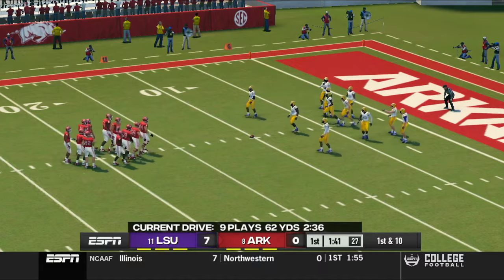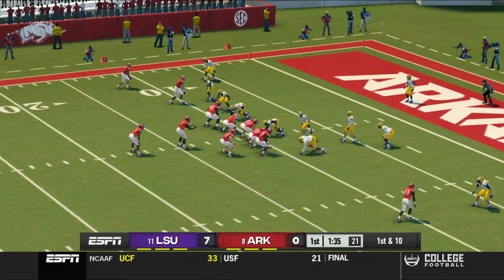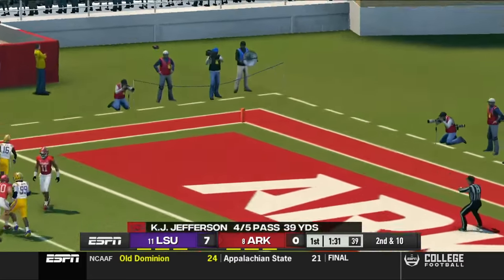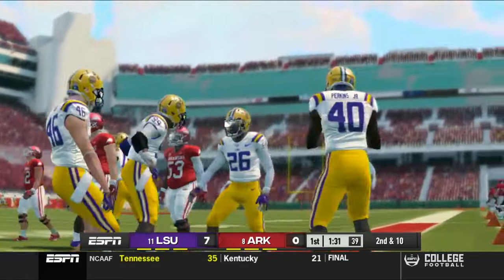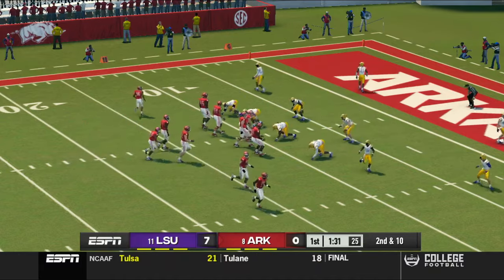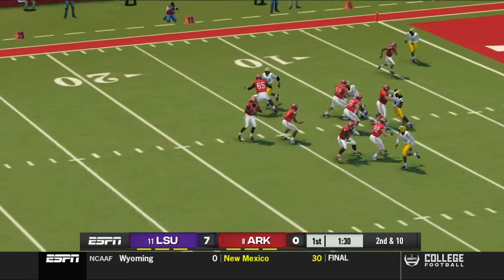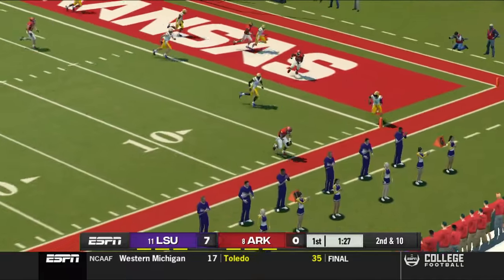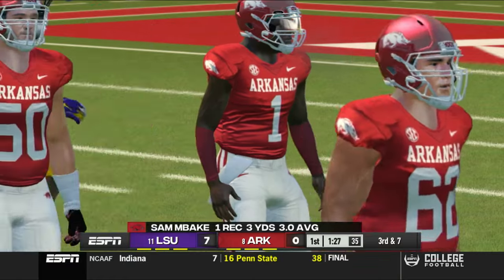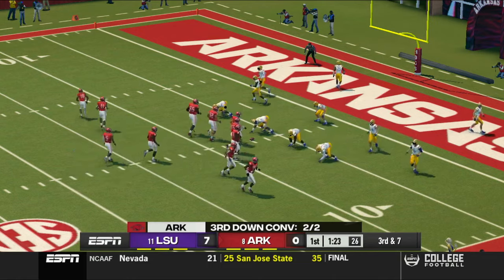From the 10-yard line, it's first down. Throws quick to the receiver, and it falls incomplete. Not a great throw by the quarterback, but to be fair, that was pretty good coverage. It's the 11th play of the drive. Out of bounds at the 7. Gain 3 yards. That makes it 3rd and 7. They've been 2 for 2 on third downs in this drive, and they'll try to convert again here.